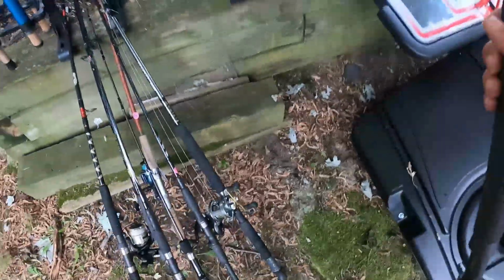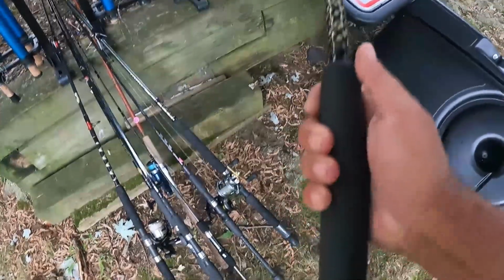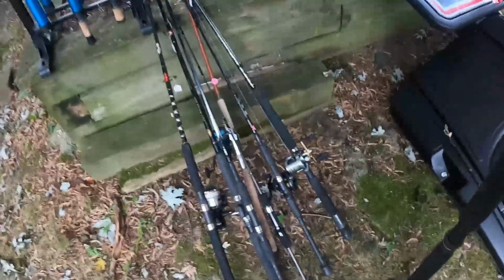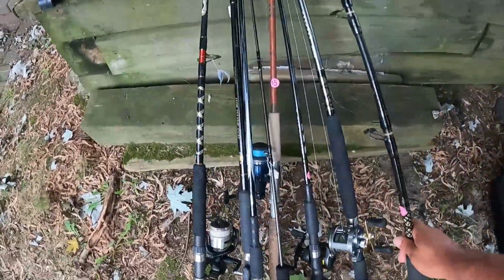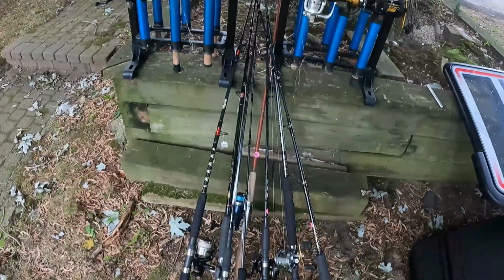And then we have a Penn offshore conventional setup. Again, this would be good for stripers, blackfish. 15 bucks for that. And I'm missing a rod and reel. I'll be back in a second. I left the one that I think is going to get the most off the list.